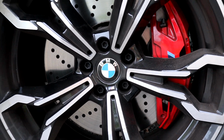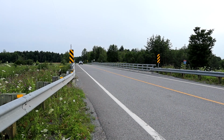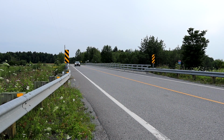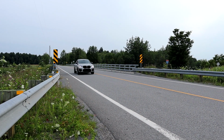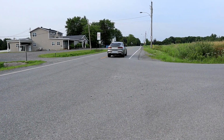But you have to put your mind to it, this is a high performance machine. This is an M Competition. So that's what you can expect. It's still better than an M4 or M3 on a daily basis. But still, the ride is really rough. So if you're expecting something that can do everything, sport driving, fuel economy, a nice, comfortable ride, this is not the case with this X4M. The X4M is really a high performance small SUV. That's what you can expect out of this X4M.